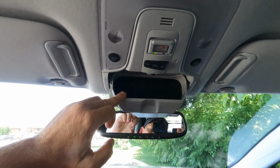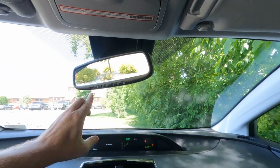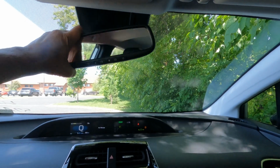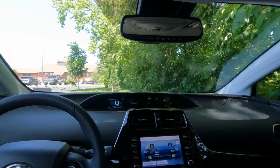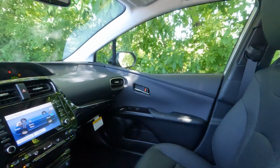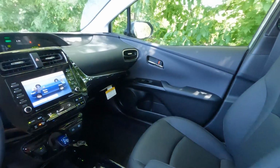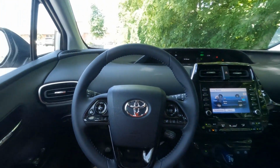You've got a place here to put your sunglasses, and the rear view mirror does have garage door openers, HomeLink, and it's also an automatic dimming rear view mirror. So the inside of the XLE with the Nightshade package really does have a lot of great features. You don't have a sunroof, you don't have navigation, and no power seat on this side. But other than that, it's pretty loaded up. Let's go ahead and jump in the back seat and check it out.